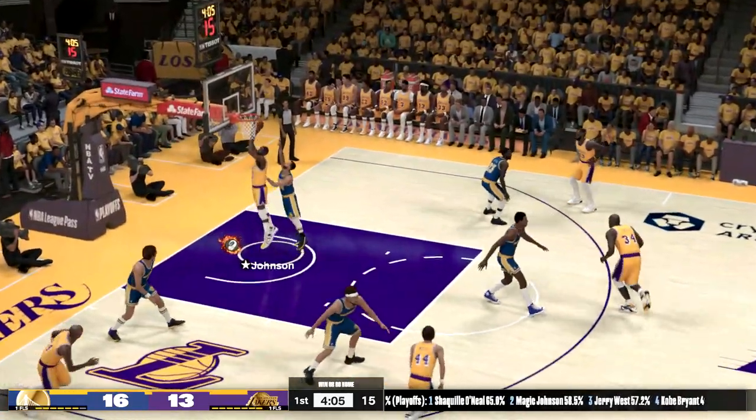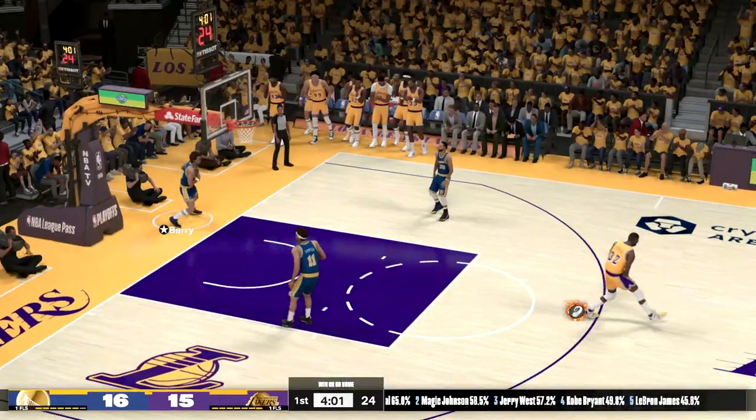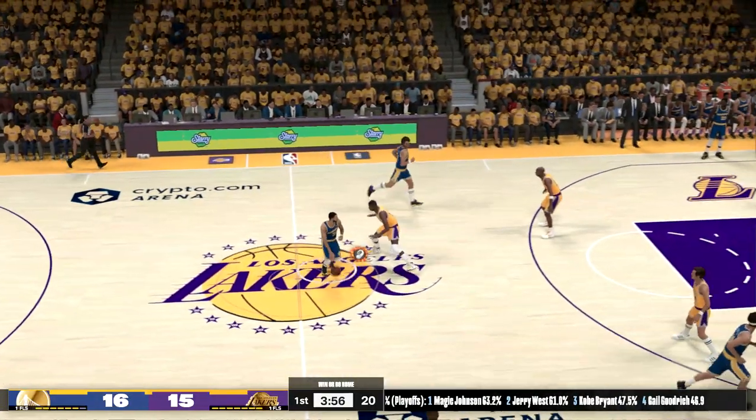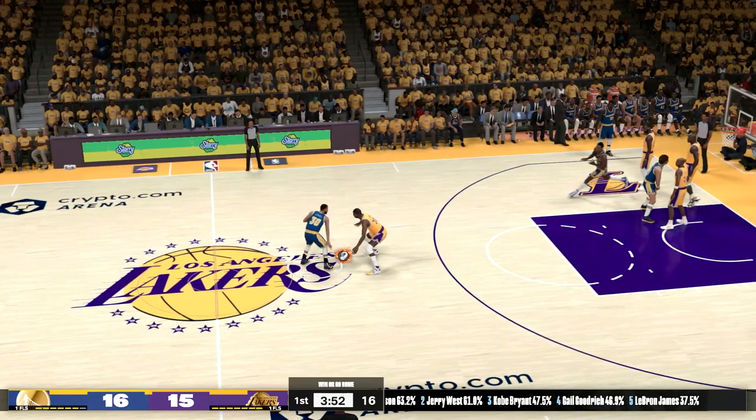Back to Johnson. And he lays it up and in. All five guys are in sync. Their ball movement is flawless. The last five trips they've had have ended with a great pass leading to a basket. They're really sharing the sugar.